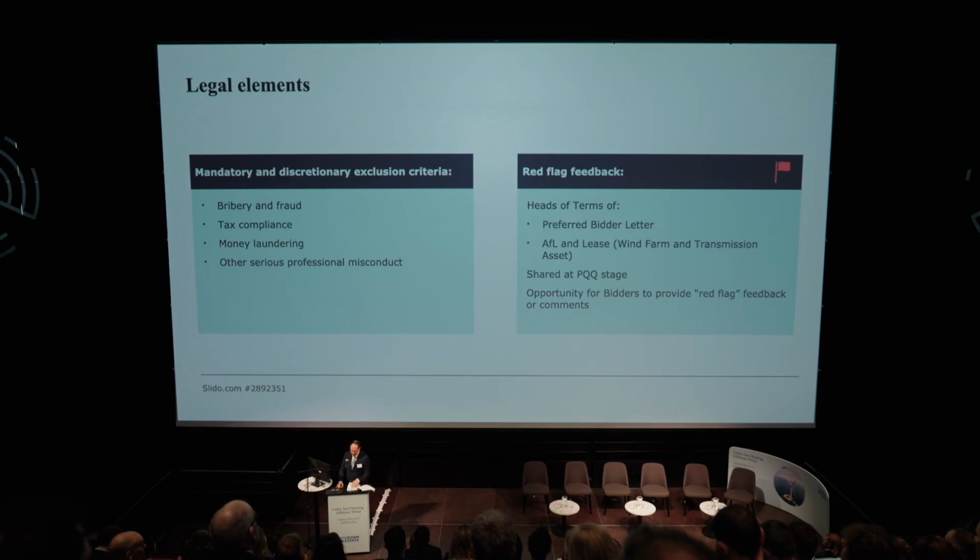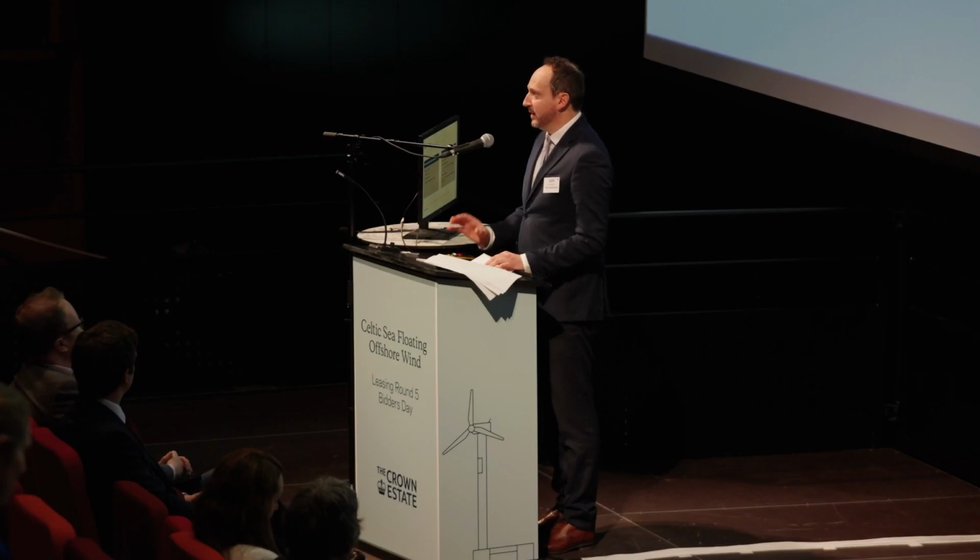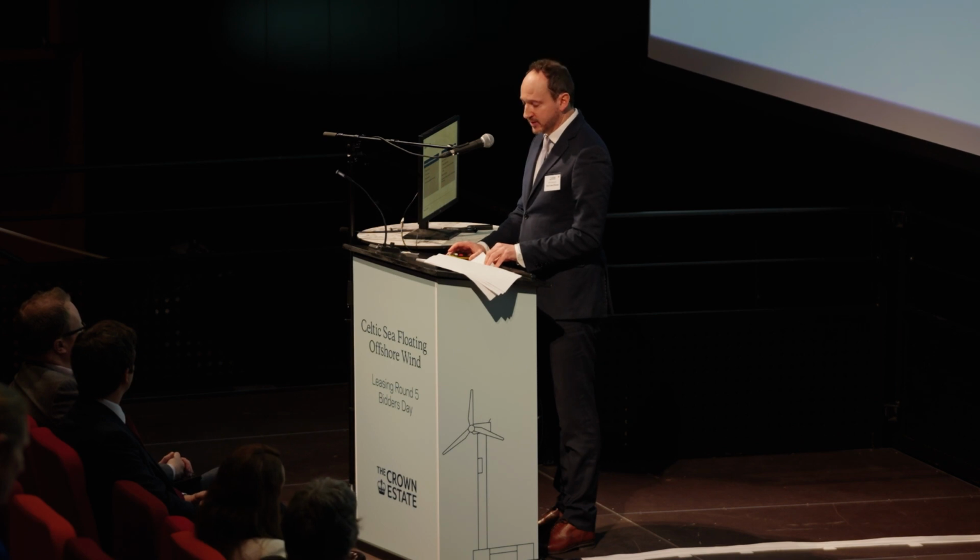Another key part of the legal envelope of the pre-qualification questionnaire is the red flag process for the heads of terms for the key legal agreements, which are the preferred bidder letter, the agreement for lease, and the lease for both the wind farm and the transmission assets. These heads of terms will be shared at the PQQ stage, and you will have the opportunity, it's not a mandatory stage, to flag to us any key issues that you can see in these terms that would prevent your company from entering into the legal agreements at the end of the process. So we are looking really for key issues. We are not intending to renegotiate the terms and conditions, but we will listen to some of the points raised.